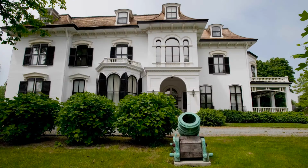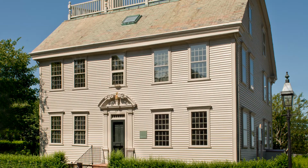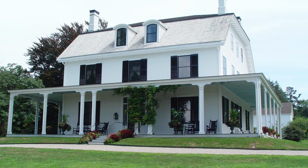Houses like this, as well as houses like Chepstow, Kingscote, Hunter House, and even Brayton House at Green Animals, are houses that give us that feel for American architecture in an earlier age, in a sometimes simpler age, but also a sometimes much more sophisticated age.